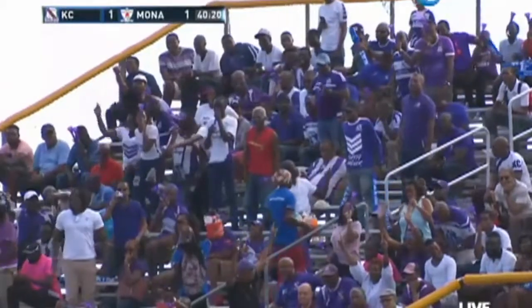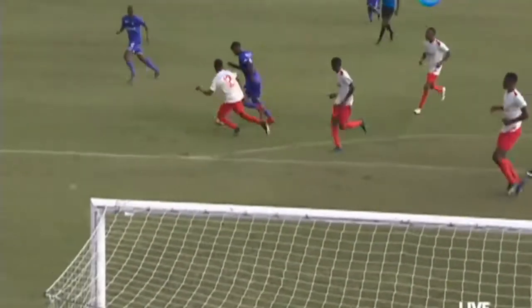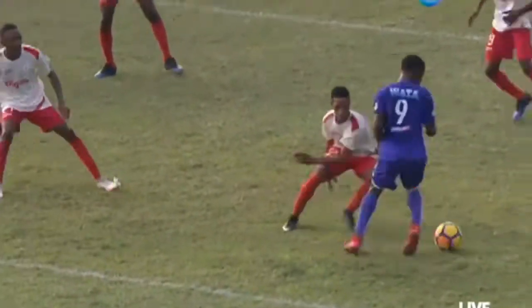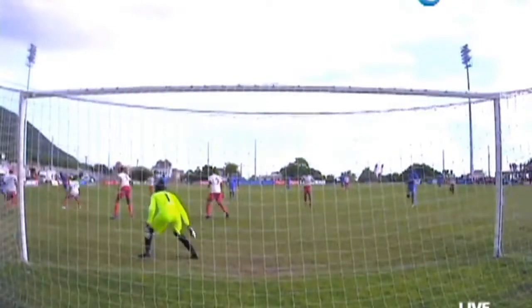Oh, that was just brilliantly done by Kingston College's number 9, who gets his 10th of the season. And KC back level with Mona, it's 1-1. That's a beautiful goal there. That's good skill shown by Allen there. He comes inside, and that was a good finish. It's not a simple finish there. The goalkeeper had no chance for that one.